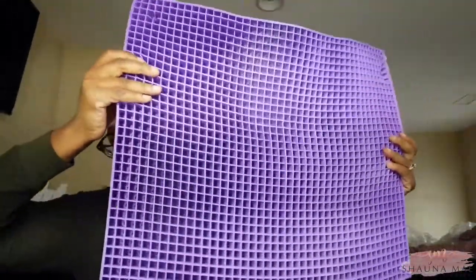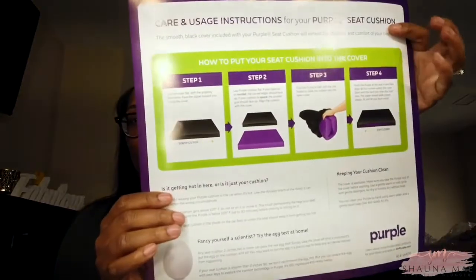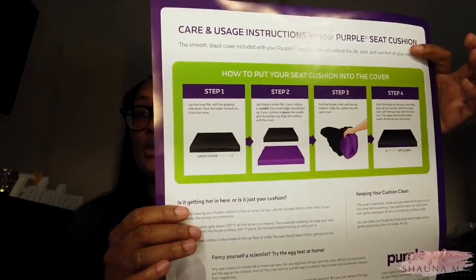Now, it smells terrible, but it feels so cool. Okay, so this is what it looks like. Again, it smells really bad, but okay. And it comes with these step-by-step instructions, which I agree need to be here because it's huge. It also came with this big old case. So let me stuff this in here.